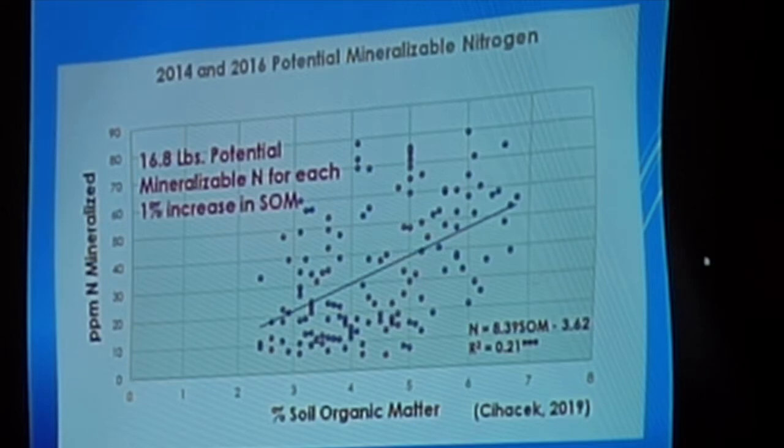Now we've been also doing some nitrogen mineralization studies. We're looking at both nitrate nitrogen and ammonium nitrogen production in the soils. And we take samples in June, in July, later August, and out in October. So we got the beginning of the season, we got the middle of the season.